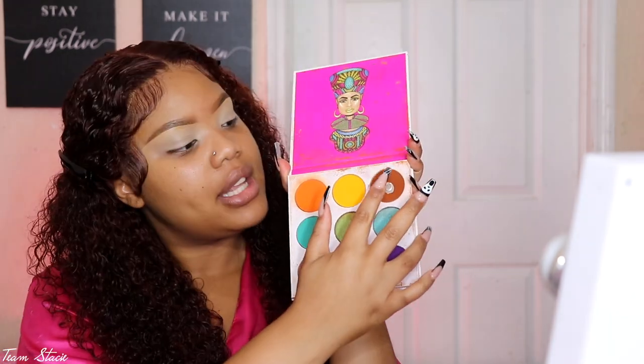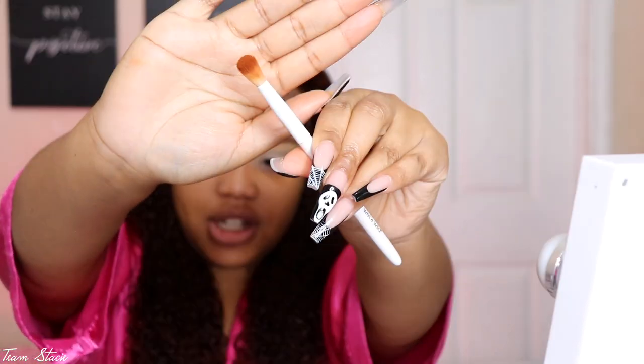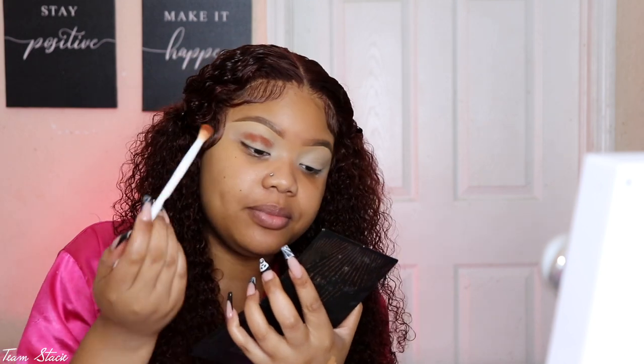First, we're gonna take the Zulu palette, and you guys already know the shade that I was talking about. We're gonna take that on a fluffy brush, a Wet n Wild fluffy brush. I don't think it has any number. It just looks like this. So we're gonna take that, and we're gonna put this brown shade right above our crease. As you can see, we're just gonna pack it on.